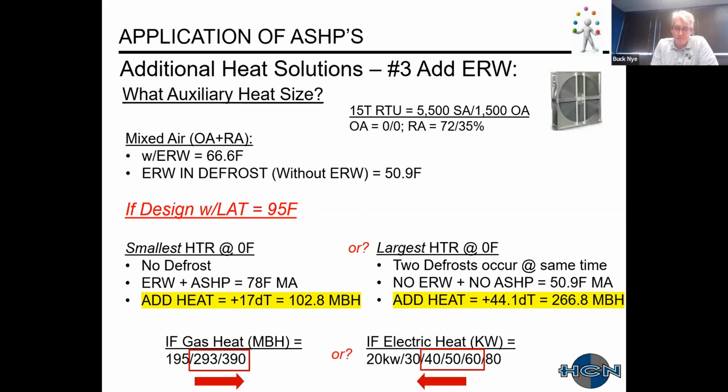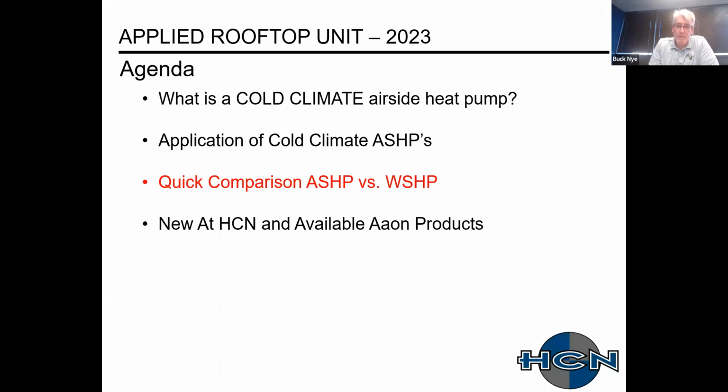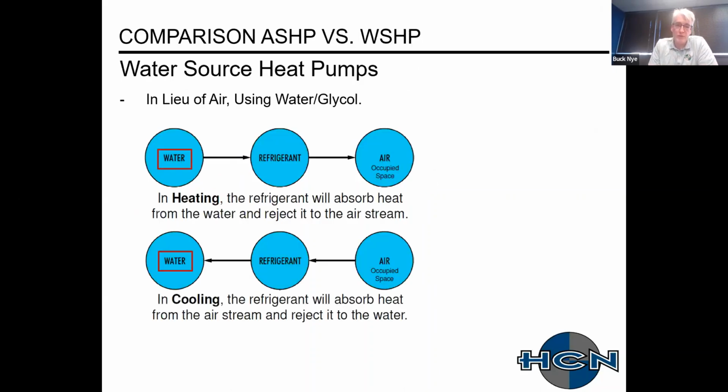And then once again, traditionally what happens is if you have a gas heater, you err on the larger size. If you have an electric heater, you typically err or shade towards the lower kW heater. All right. Next couple slides, getting probably about 80% done here, is just a quick comparison of an airside heat pump versus water source.